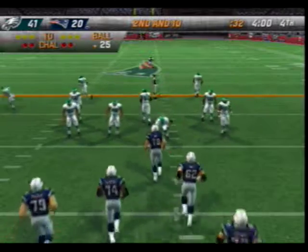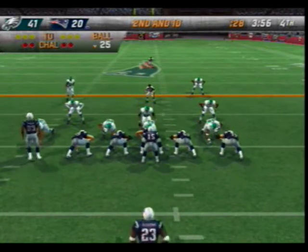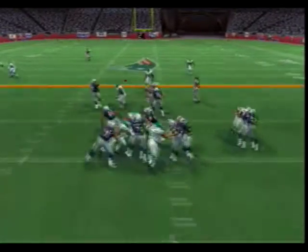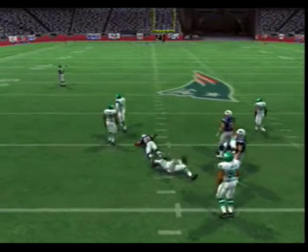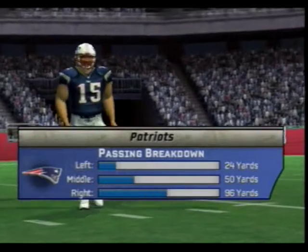Ball on their own 25. The Eagles with a 4-man front. With the throw, and he hits his target. The rush was on, but it's a nice gain thanks to a nice throw by Wallace.